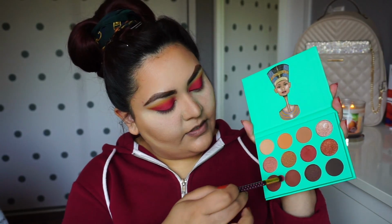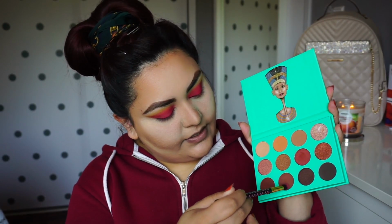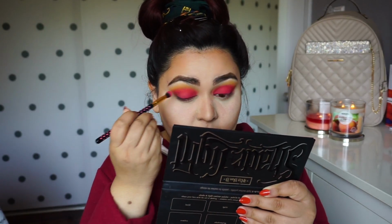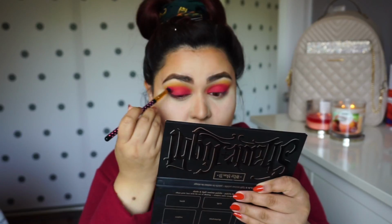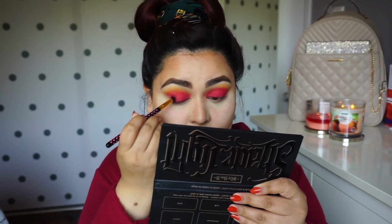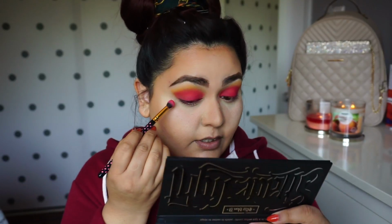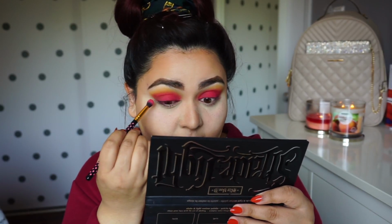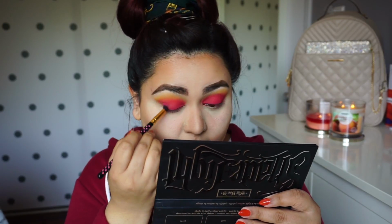I'm going to take a little bit of this brown shade right here, just a tiny bit of it, and I'm going to tap off the excess and apply a little bit into the outer corner. Let's see if this is dark enough. If it's not, I'm going to go in with a darker brown shade. No, it's dark enough. I'm not really trying to get the brown to show up. I just want to add a little bit of depth, and having that little bit of brown there kind of helps create that.